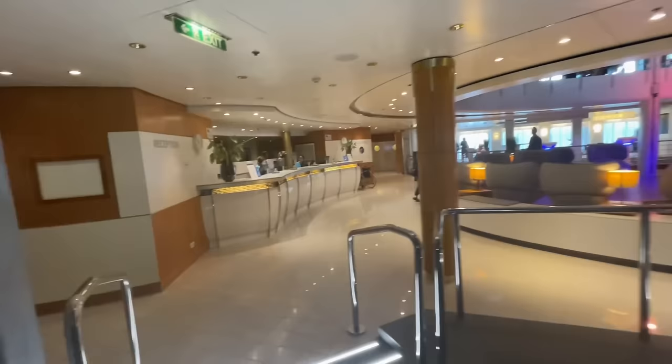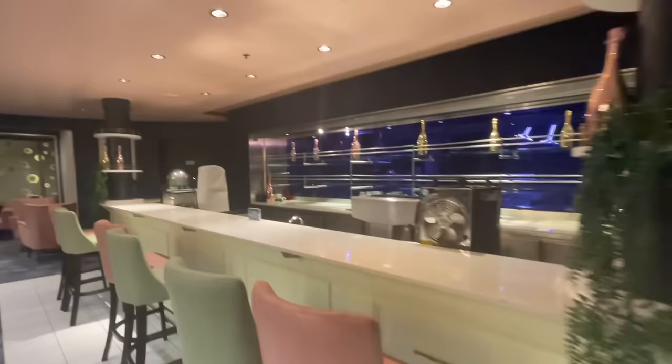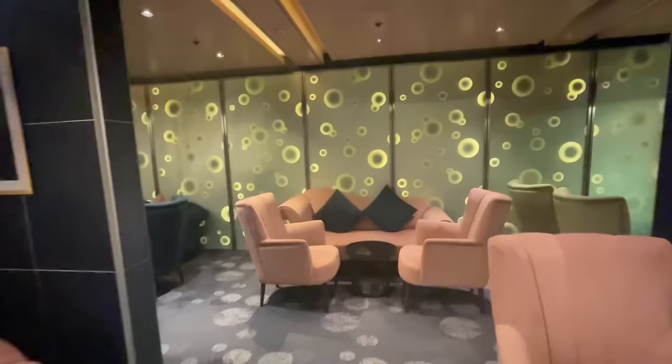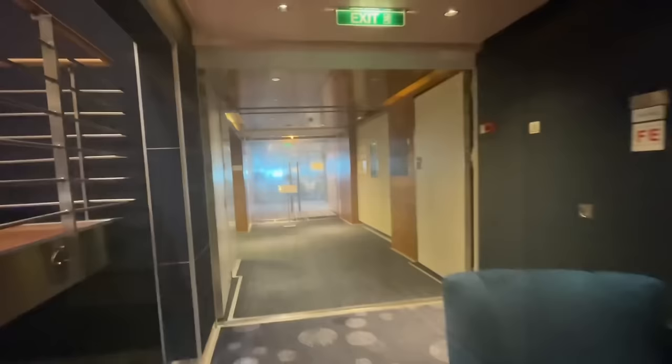Unfortunately, there's a dead space on Deck 5, so to access the bottom of Flutes, you'll need to go back up to Deck 6 and come down that staircase. To the rear of Flutes, you have the entrance to Latitude and Vista, again as main dining rooms. You don't have to reserve a seat here, and the food is included in your cruise fare.